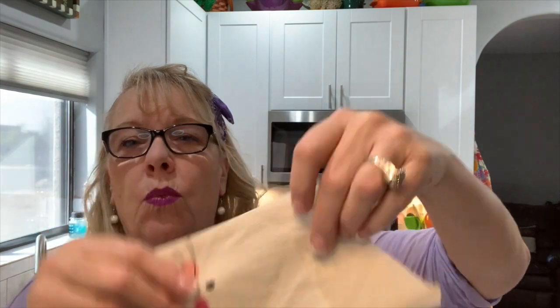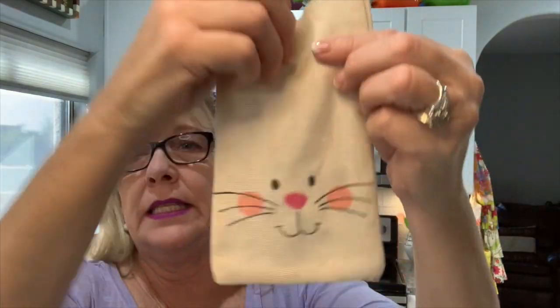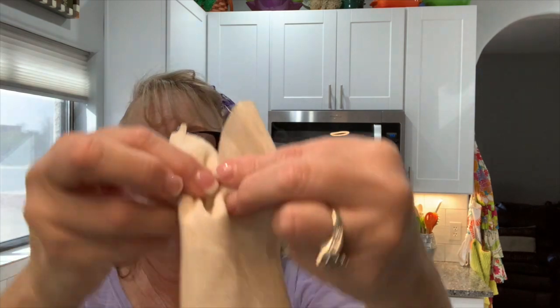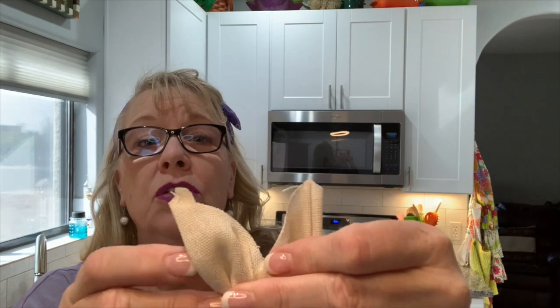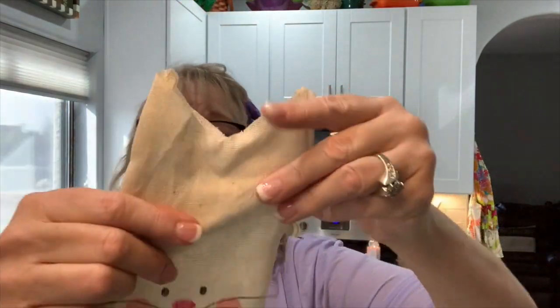Okay, so I want you to notice something. One side has a printed bunny on it, and the other side has what? Absolutely nothing. And so the idea on these is that you tie it like this so that you get ears. I'm not doing this very well. So that you get ears and then you stuff it out, right? Okay, cute. But here's what I'm going to do.